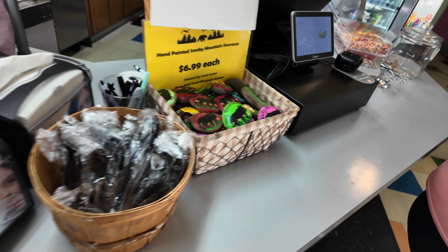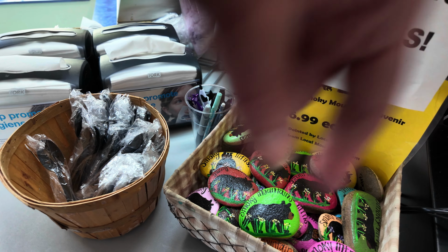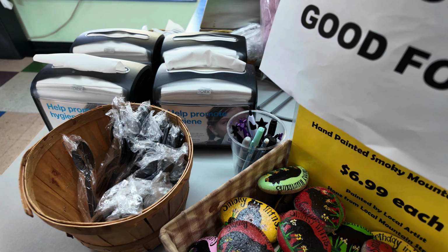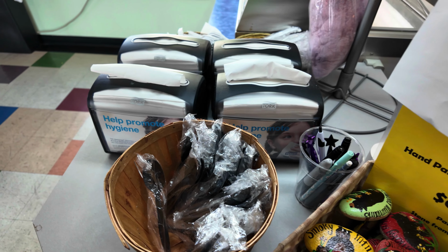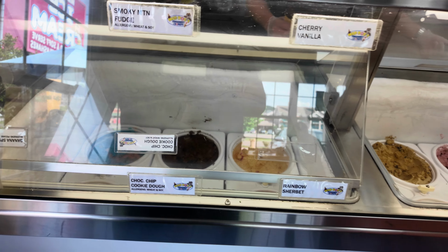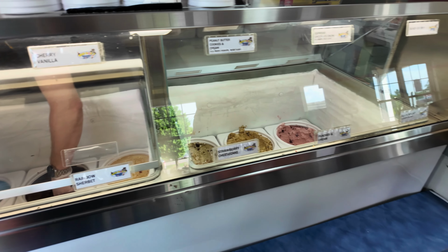Double scoop. I think in a drain cone, is that the one with the chocolate on? Oh, I don't want those sprinkles. I just want the chocolate. Yeah. Smoky Mountain, the fudge or whatever. Two scoops, yeah. I think it's that one I had the other day. Yeah, Oreos, fudge. It was really good, so can I have that instead of cookie dough?